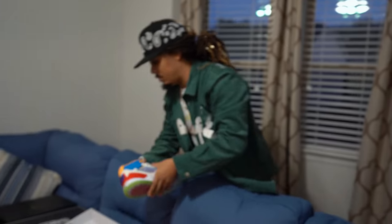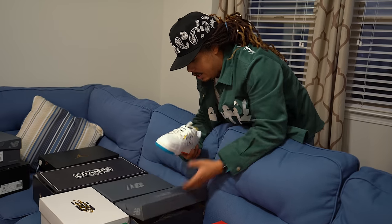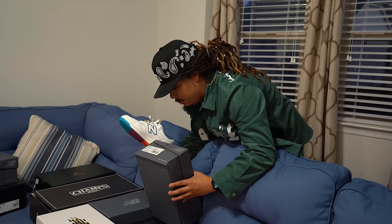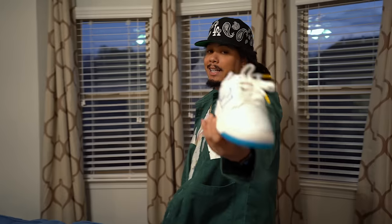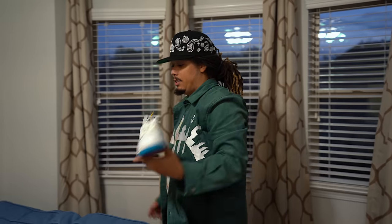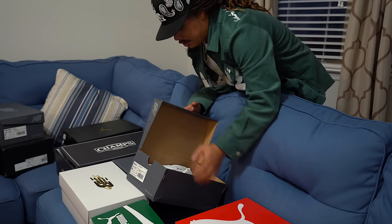You know what I'm saying? And then we got some other from that Jolly Rancher collab, which was the New Balance VB480. That's what it is. Jolly Rancher one. I like these a lot. I actually need to probably pull these out in the springtime this year. I definitely want to keep these around.